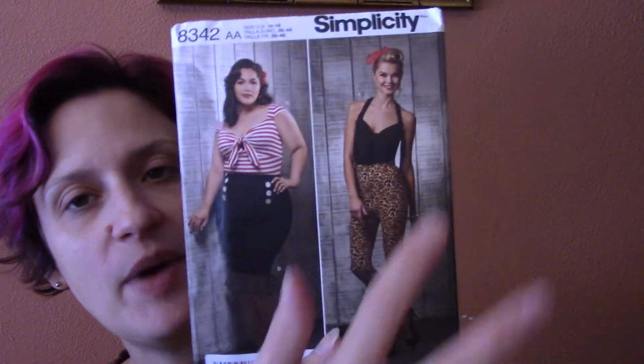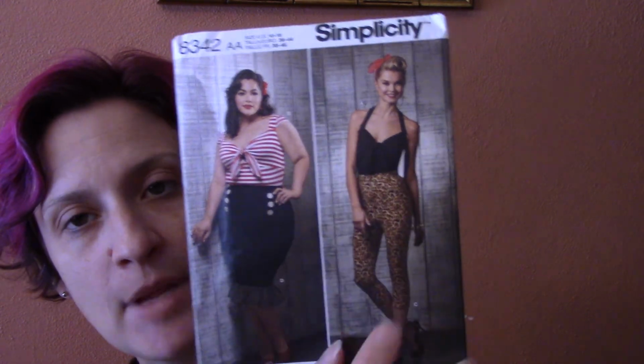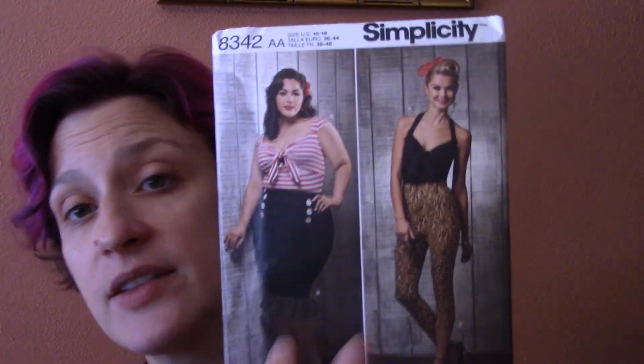And then I bought a sewing pattern. You're like, wait, what? Do you still sew? Not very often, but I do. So this is Simplicity 8342. And it comes with a pattern for this top, and then the cigarette pants and the skirt.